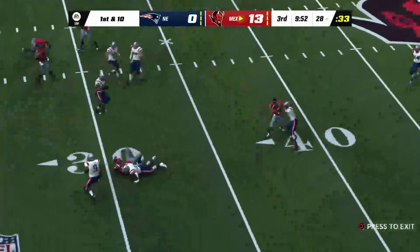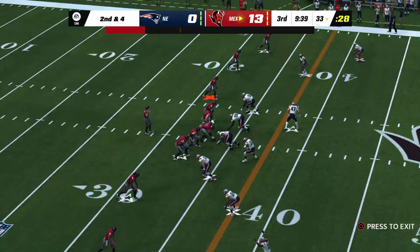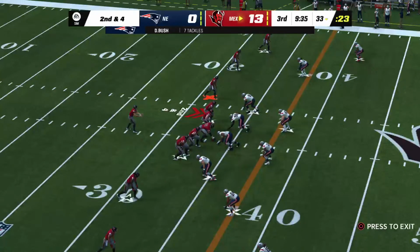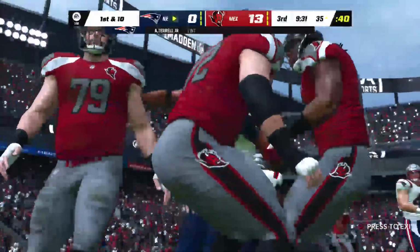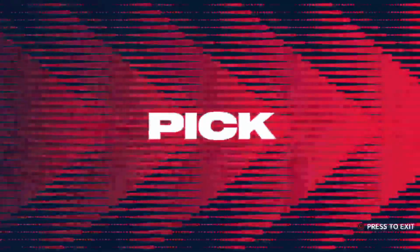McClure. It's a short one here, complete to his tight end. Looking to throw on second down. McClure, a 50-50 ball here, and it's intercepted. Picked off by A.J. Terrell. And the Patriots are going to take possession of the football.